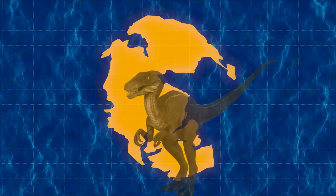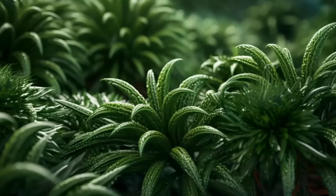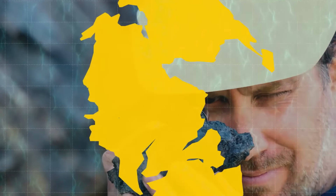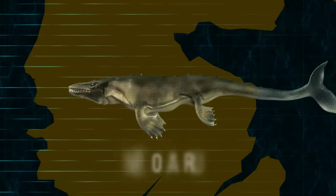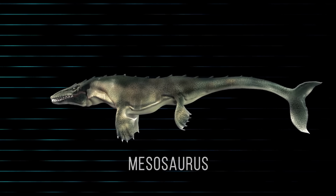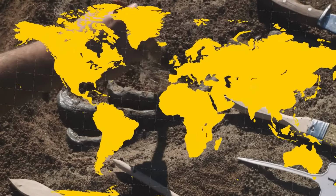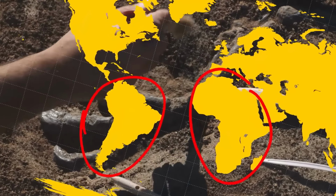Some 200 million years ago, this gigantic landmass was home to many animal and plant species. Thanks to them, scientists could piece together what our planet used to look like. For example, Mesosaurus was a giant freshwater reptile that existed during the Cretaceous period. Paleontologists found its fossils in only two places, Africa and South America.